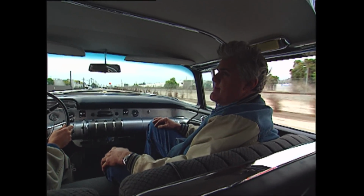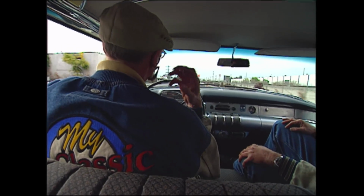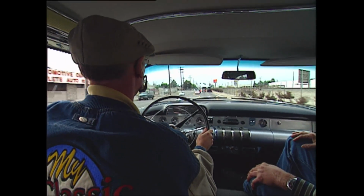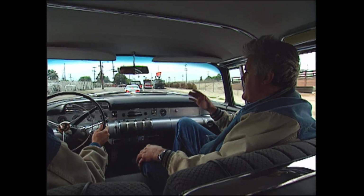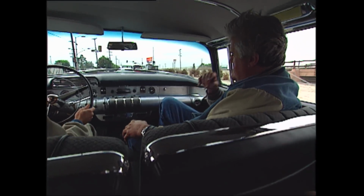Sitting at a stoplight, though, people look over and they see this '55, but they're hearing something else. Actually, go ahead, turn left here. One guy said, "Hey, sounds like your car needs a tune-up." I went, "Yeah, okay, thanks, appreciate it." Running a little rough, isn't it? Yeah, thanks, appreciate it.